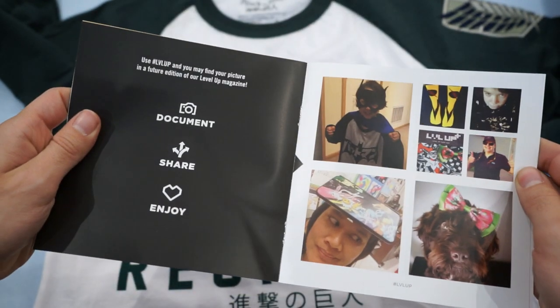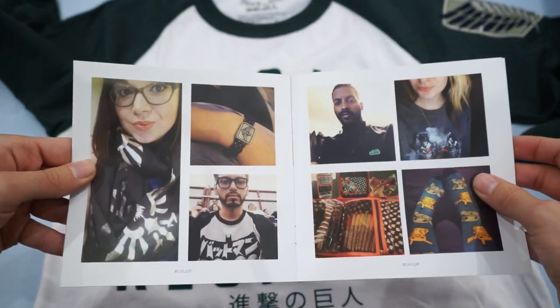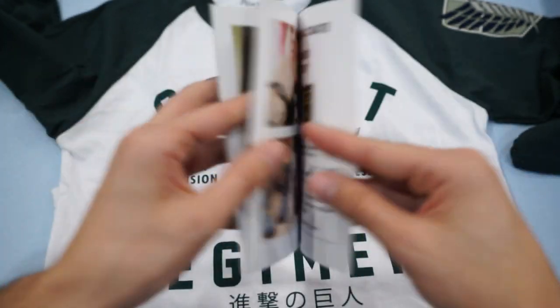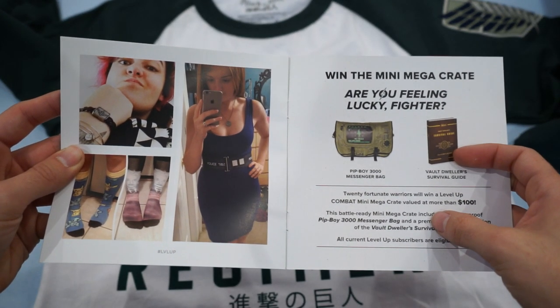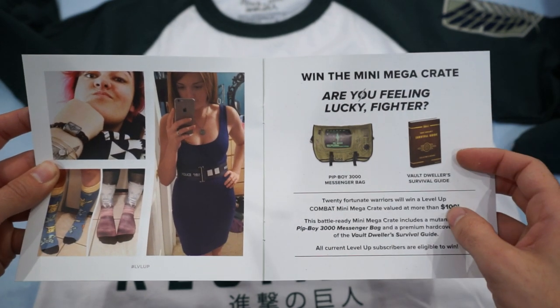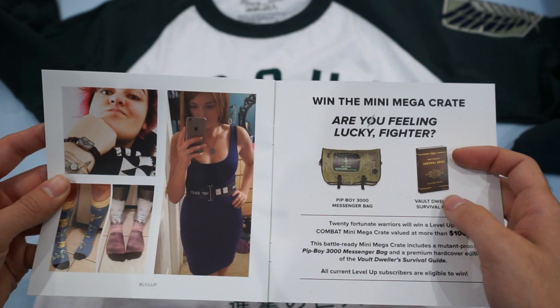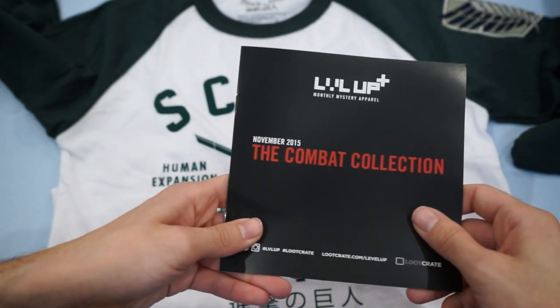What else is in here? Some looks like Instagram photos of people and their level ups. Hello, people. And finally, we've got an ad here for a mini mega crate. Oh, it comes with a Pip-Boy 3000 messenger bag. Very cool. And Vault Dweller's Survival Guide. That's the player's guide for Fallout 4. That's really nice. Awesome. That's a lot of really good stuff this month.